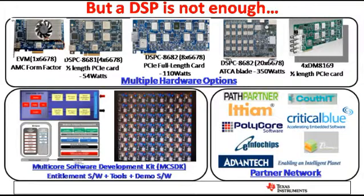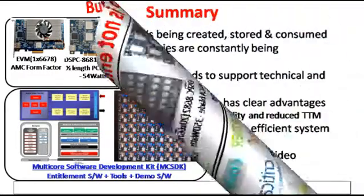You need hardware, you need enabling software, but then you need a lot of software which TI or a processor company will probably not develop, and that's where a partner network is a tremendous help. We have partners like PathPartner, Kuth IT, ETM, who are more on the video processing side. We have Polycore, Critical Blue, which are more on multi-core software development tool side. And then you have eInfochips, Z3, and Advantech, who are all our hardware partners. And in fact, Advantech developed those PCI Express cards and the AMC form factor card that you see on top.